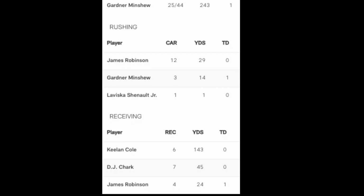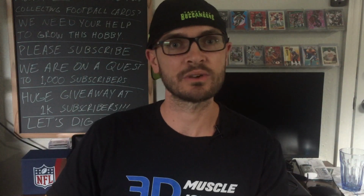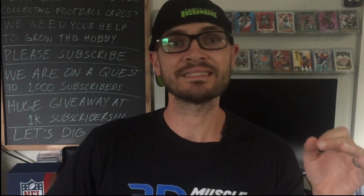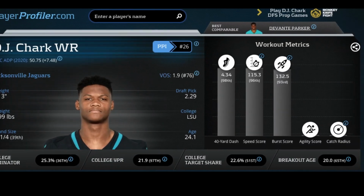On the other side of the ball, you're looking at Jacksonville, Gardner Minshew. We know he's a fairly accurate passer. He's pretty athletic. I like Gardner Minshew. I like his prospect and his future. And they're going to be forced to throw the ball a ton as well, because their defense is terrible, and they're going to be put in those negative game script scenarios. And DJ Chark is going to be the primary benefactor from that.